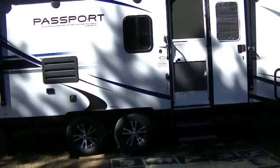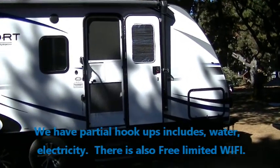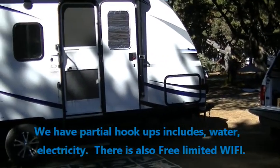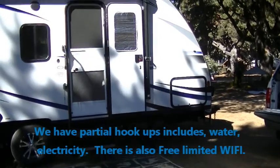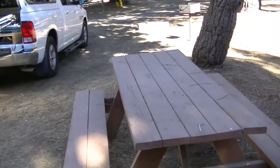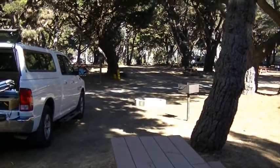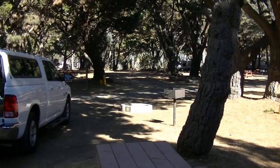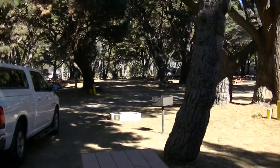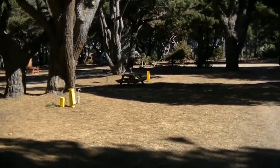And here's our campsite. We're in number 6. Each campsite has water. Some have electricity and sewer. They also have picnic tables, fire pit, and barbecue. There's lots of room in between campsites, and you can see there are not a lot of campers.